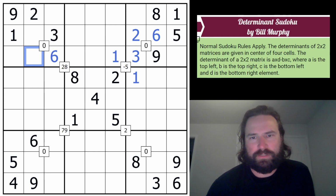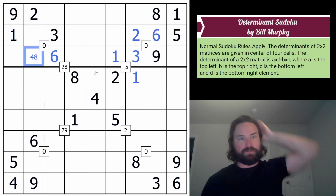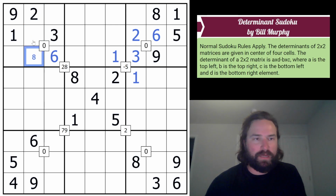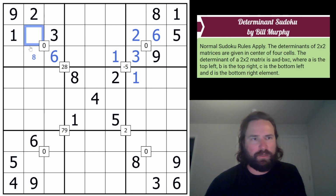And I don't think that's determined yet. Let me think about what that would mean for this one though. If this was 4, this would have to be 2, which is impossible. So this can't be 4. So I think it's going to have to be 8, which would make this 24, which would make this a 4. Yeah, and that's going to work out. Okay, so this is an 8, and this is a 4.